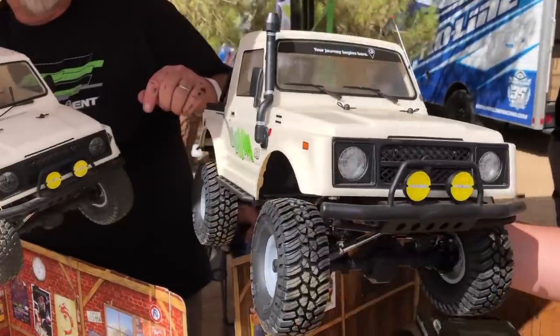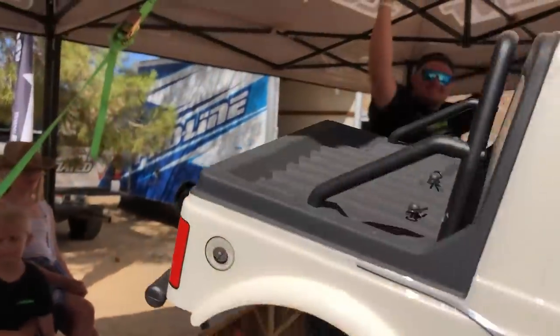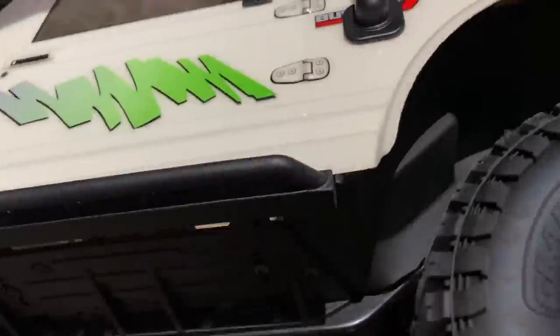A couple of us have our personal ones where we put inner fenders and painted the bed black, which I think looks really, really good. But this is our new latest and greatest.